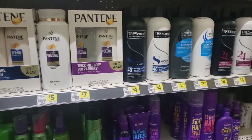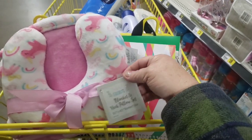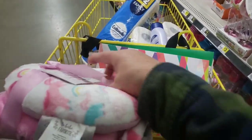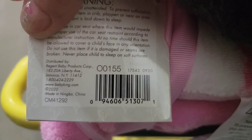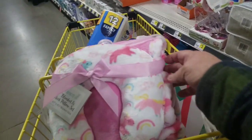So here's another baby item. They're blankets with a neck pillow, and they pennied out as well. Here's a UPC for that one. And that's what they look like.